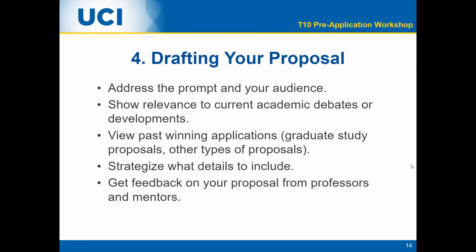So addressing the prompt, a lot of them ask for, for example, the Soros will ask something along the lines of a New American essay. So it talks about what it's like being a first generation student or something like that, and show relevance to your current academic debates or development. So kind of what I mentioned earlier, if you want a really prestigious award, kind of talk about that, what impact that has on you as a person and as your development going forward into a professional or academic environment, and look at past winning applications.